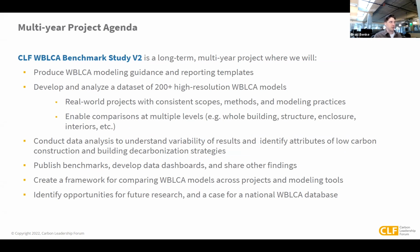So what we're setting out to do is actually a multi-year project. We are going to produce guidance and reporting templates for whole building LCA. We will develop a data set of 200 or more, hopefully a lot more, really high resolution whole building LCA models. The difference between this study and what we've done in the past is that we are exclusively focusing on real world projects, making sure that the physical scope included in the building is consistent and comparable. The methods used to create the whole building LCA are all consistent and comparable, so that we are really in an apples to apples sort of database rather than a more disaggregated one.